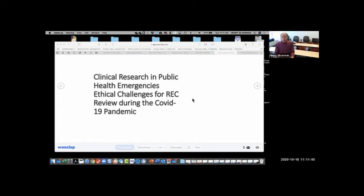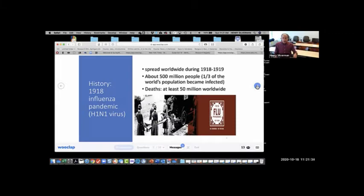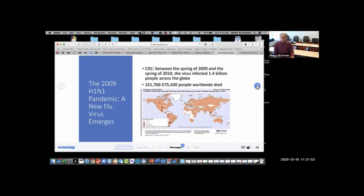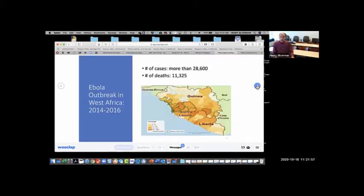So today we're going to talk about clinical research in public health emergencies. Previously, we had the 1918 influenza pandemic. About 500 million people became infected, and at least 50 million people died at that time. Then recently, the SARS pandemic in 2003, and then the H1N1 pandemic in 2009, and then we had the Ebola outbreak in West Africa, 2014 to 2016. We'll come back to the Ebola outbreak because some interesting controversies occurred with doing clinical research at that time that have relevance for what's happening in our situation.